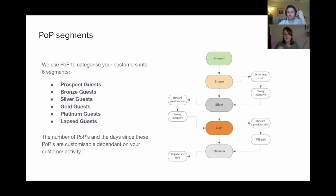And then you can keep triggering emails during the time in that segment until they move on to the next segment, and then they start a new journey. So it's really clever, and we've put together this little graph that's in some of our support articles that gives you an idea of how customers can move down the segments. You might initially have a lot of people in the bronze or prospect segment, but the idea is to funnel them down so that there's more in the platinum and less in the bronze. And segmenting them like this means that you can talk to them differently as well.